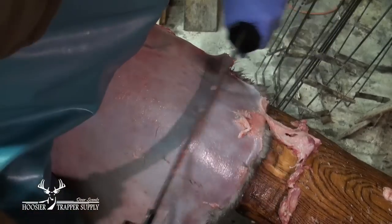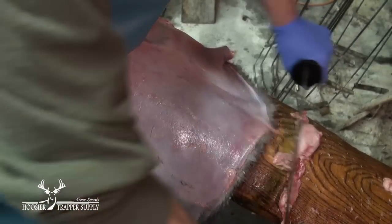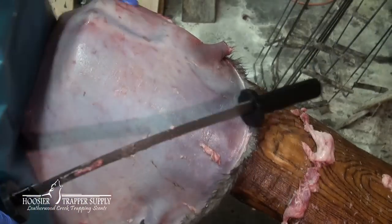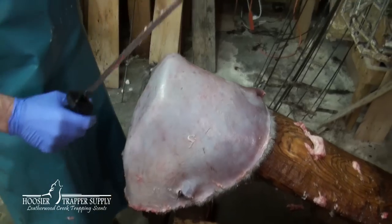Like I said, I took the easy way out on this beaver. These small ones are quite a bit easier to do than the big ones. But everybody develops their own style. I normally go down the middle of the back and then just work my way out.